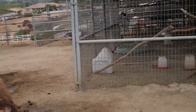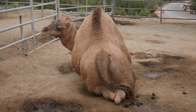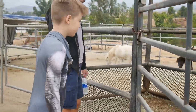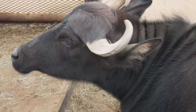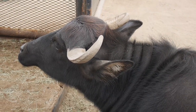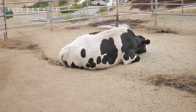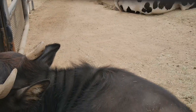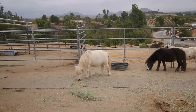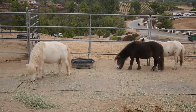Okay, there's a camel. Hey. Now I can get over here to that one. What a beauty. She's got curly horns. That's a bull. Could be. Little ponies. So small. They're really small. They're the size of a big dog, basically.